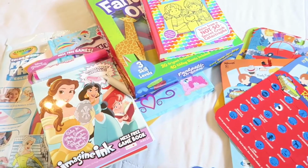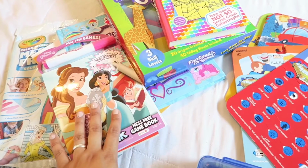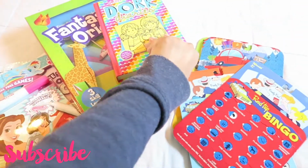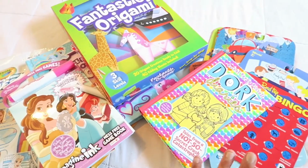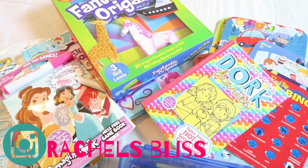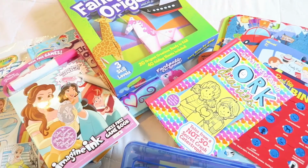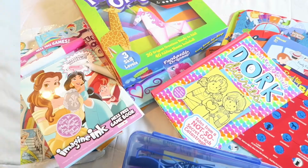Okay guys, so I wanted to show you right quick this is my kids' stuff that we're bringing in their to-do bag on our road trip. We're going on a road trip out of town from Texas to Florida, so however many hours that is. We're going to be stuck in a van all day, so I got all this goodness here to help get my kiddos through that whole entire trip. So let me go ahead and show you guys what I got.